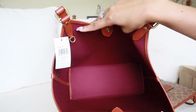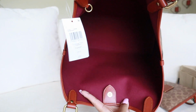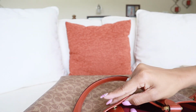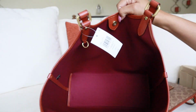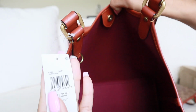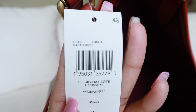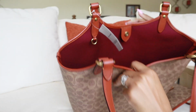I have watched a couple of what's in my bags. I can't wait to move into her. But as you can see, there's no pocket on this side and no pocket on this side. You do have a beautiful magnetic closure. So it does close really easily, open really easily. This is the tag if anybody wanted to see it. It is, if I can get it to focus. Come on, man. Oh, there you go. So Tan Rust Signature Day Tote. And like I said, this is from the boutique.